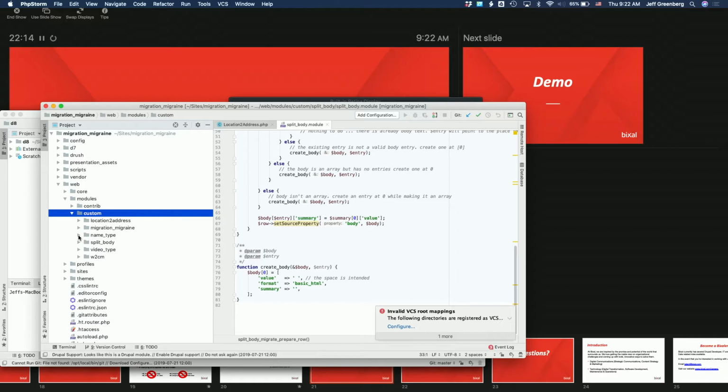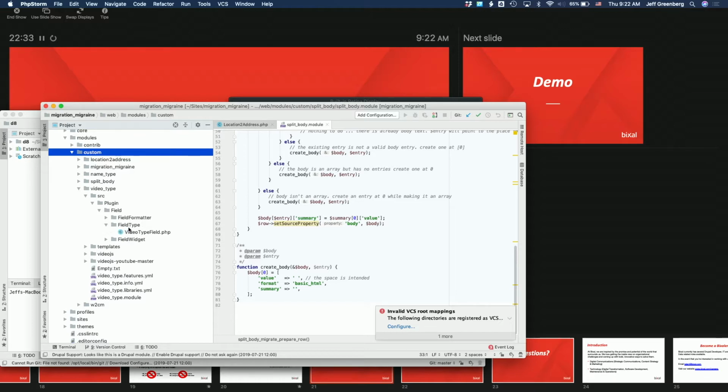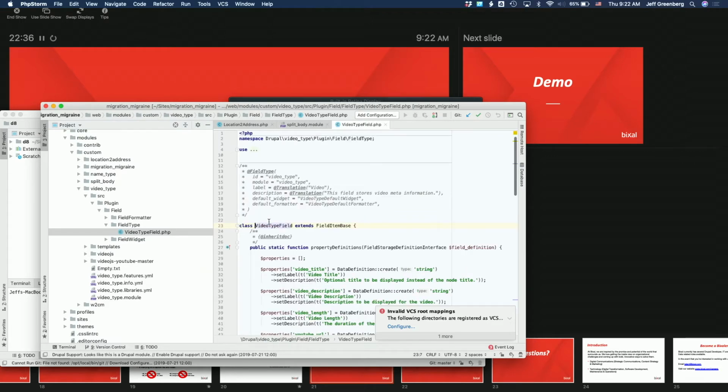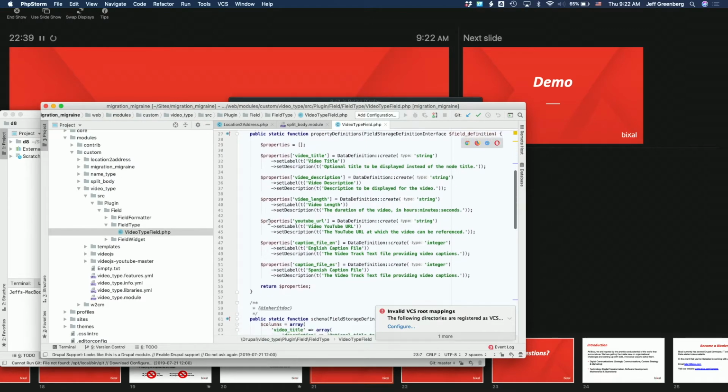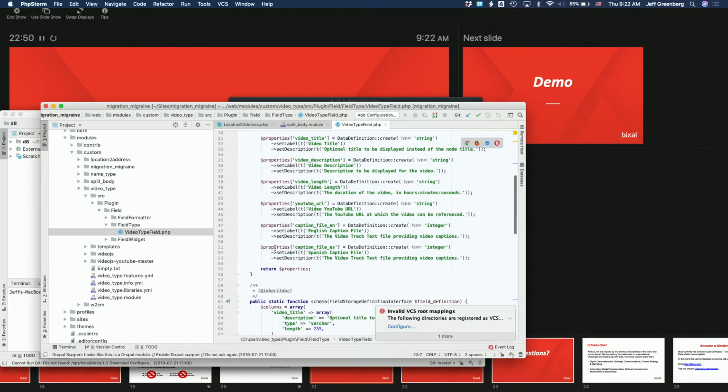So if we look at the video type, and then in source, plugin, field type plugin, there are three folders: field type, field formatter, field widget. The field type, as I said, describes what you're going to be adding to your bundle. So this will look familiar because you've seen this on form descriptions. These are the subfields, and it's handled the same way a body field is.